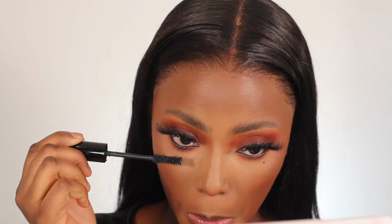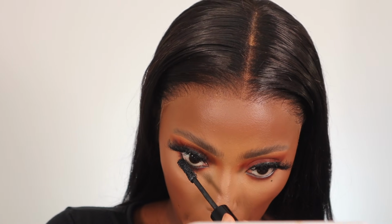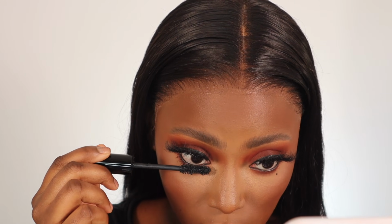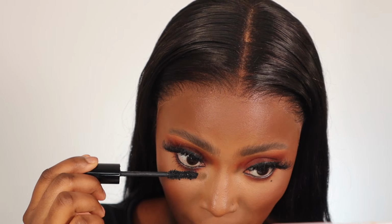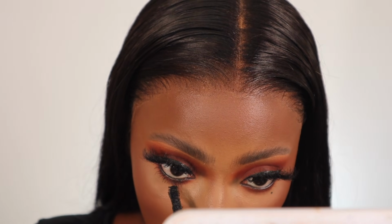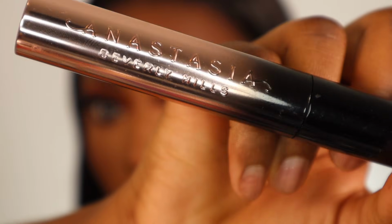Okay, so I've got my lashes on now, as you guys can see. So now I'm going to go ahead and apply some mascara to my bottom lashes, and then we can move on. This is literally one of my favorite mascaras, hands down, because the difference it makes to your lashes is not a joke. It literally coats every single lash you have, and it just makes them look so long. This is the eye with the mascara, and this is the eye without. And this is the ABH mascara, by the way. Love this.